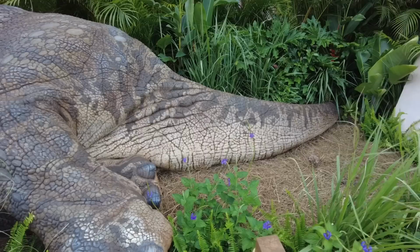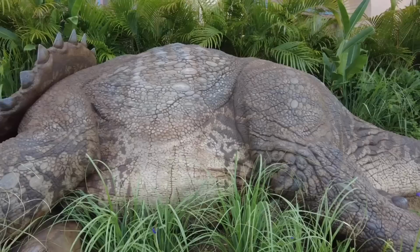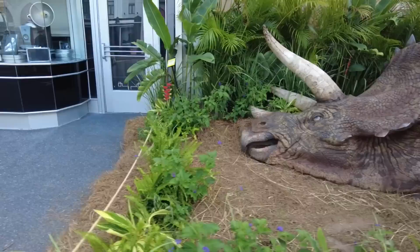Got my sexy Dr. Ian Malcolm brownie and I'm gonna eat it out here near Trixie. This is a real on-set used triceratops for the sick triceratops scene. It actually currently lives at the Give Kids the World Village, which is the location nearby that Make-A-Wish kids and their families can stay at when they come to the theme parks. But they brought it here for the tribute store and it's really cool.